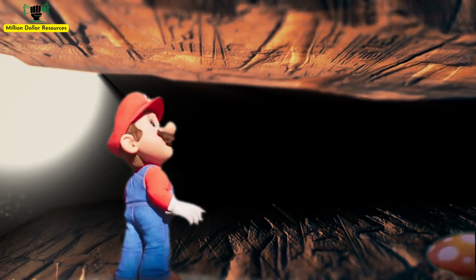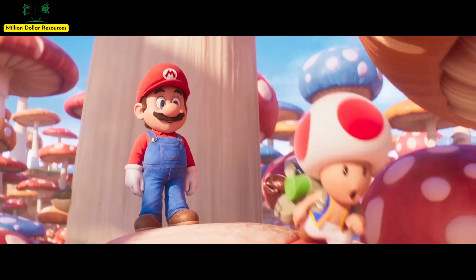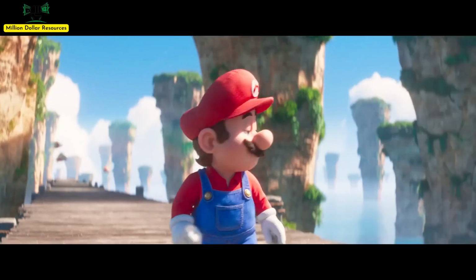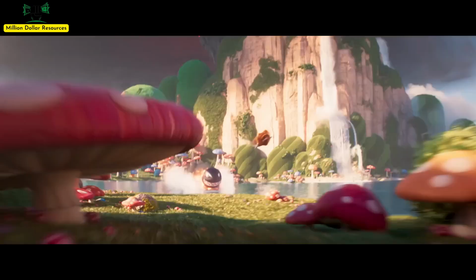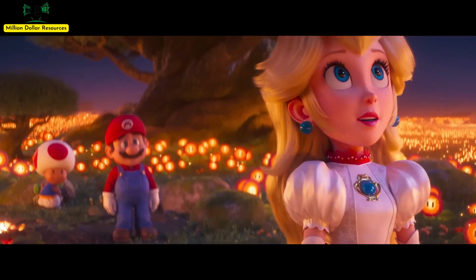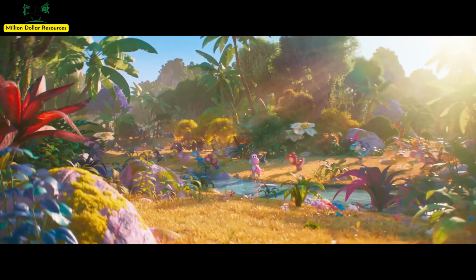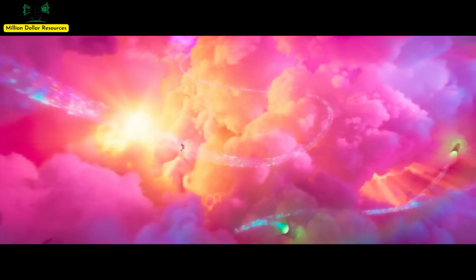Number 6. Here's your dream will come true. The park also features state-of-the-art technology that brings the world of Super Nintendo to life in ways you've never seen before. For example, the park features augmented reality technology that allows you to see your favorite characters and objects from the games appear right in front of you, making it feel like you're really part of the Super Nintendo world.